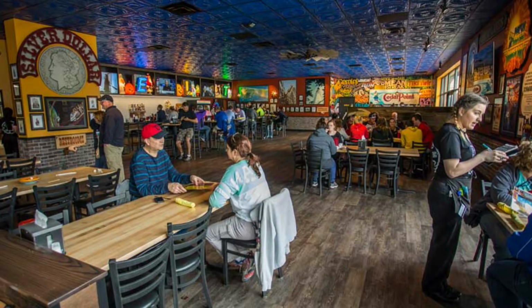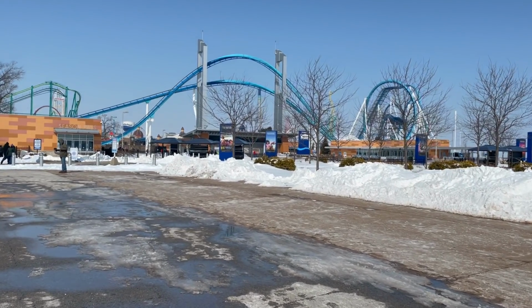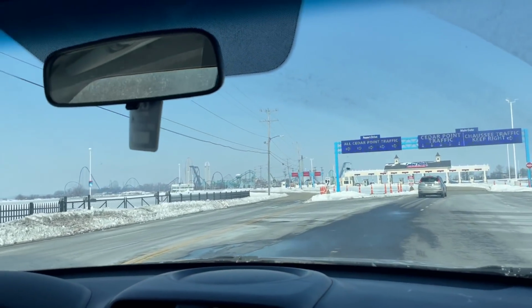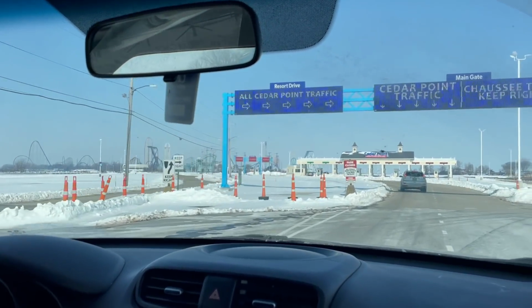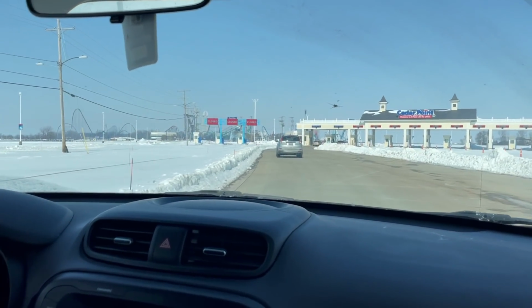Once you go into the restaurant and look to your right, you will see a massive mural of old ride logos, some ride logos that haven't even existed for years. It's a very interesting mural, and honestly, I could look at this for hours. It has a bunch of different ride logos and roller coaster logos, some that currently exist and some don't, and I really think it's very fascinating.